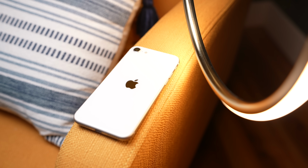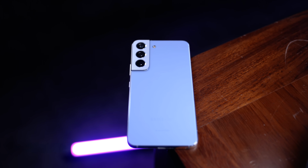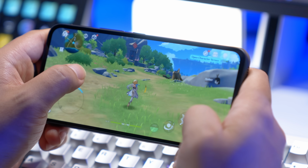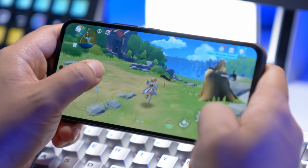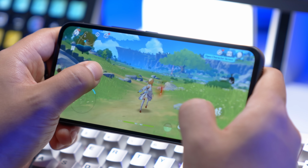However, you'll start to see a noticeable lack in performance when it comes to gaming, especially compared to other mid-range options like the iPhone SE3, Pixel 6a, and especially generations-old flagships. Genshin Impact runs decently at low to medium settings, but if you're looking for rock-solid gaming performance, there are better options for not that much more money. We'll get to that later on in the video.